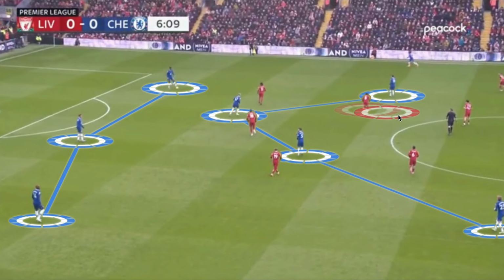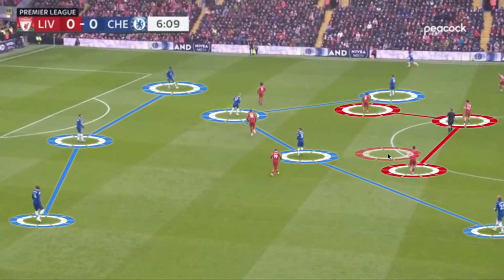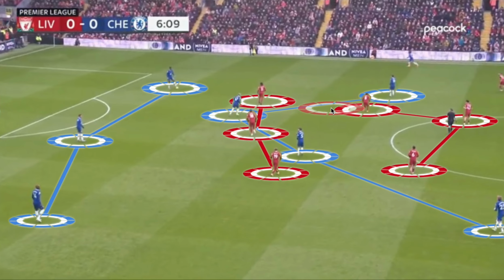So Liverpool in their 4-3-3 would play with one holding midfielder. Thiago also had a tendency more in possession to drop deeper, but out of possession too, he did favor a little bit deeper positioning versus Keita on the opposite side. And then our front three for Liverpool operated very narrow, as they usually do, with Harvey Elliott on the left, Mo Salah on the right, and Cody Gakpo through the middle.